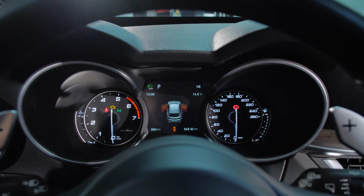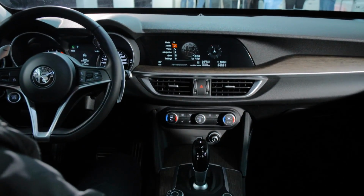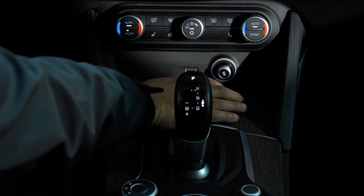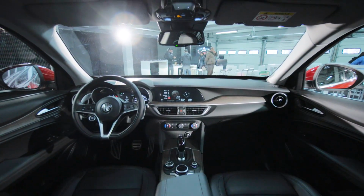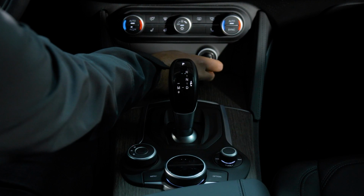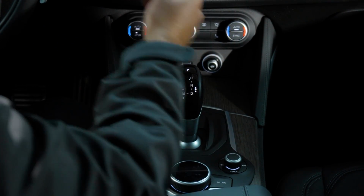But apart from that, as we continue further down here, again, very nice build quality, lots of nice wood. You can still feel the grains and the texture of the wood, which I really like. The whole car, unfortunately, gets full leather in this trim level. Up here you have a USB port and a 12-volt power socket. The knurled finish kind of reminds me of a bottle cap.